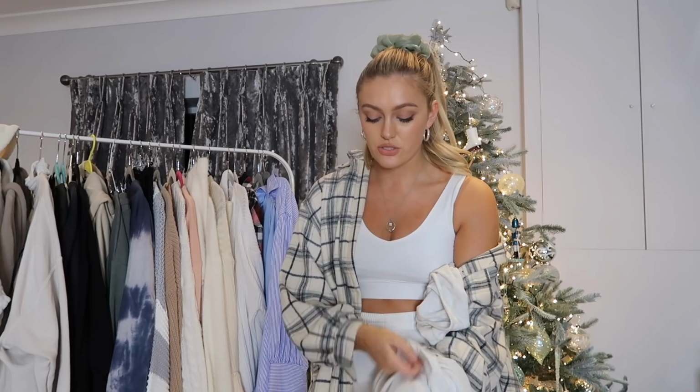A set that I really do want to mention, and something that I've mentioned before on this channel, but I honestly just rave about these so much, again from Victoria's Secret, and they are a little bit more expensive, but I live in these sets. They are joggers and a kind of wrap style top. So these are the joggers.